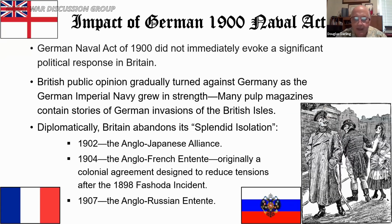All right. Now, what happened there? It didn't promote an immediate response, but it did start to turn public opinion against Germany as the German Navy grew in strength. A lot of English pulp magazines contained stories about a German bolt from the blue that would send an army in to seize parts of England. And it didn't help that a German publication actually published a book on that as well.